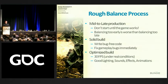Unless you're going to ship your game at sub 30, don't let your designers play sub 30. Get a special mode or a test map or something where they can run the game. And have good lighting, sounds, and effects and animations as early as you can.